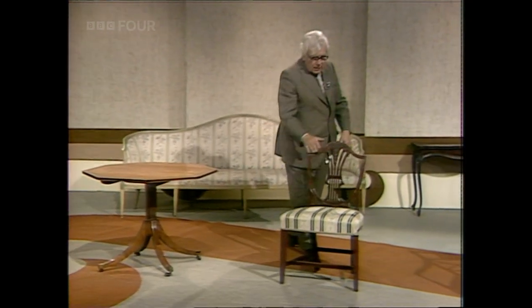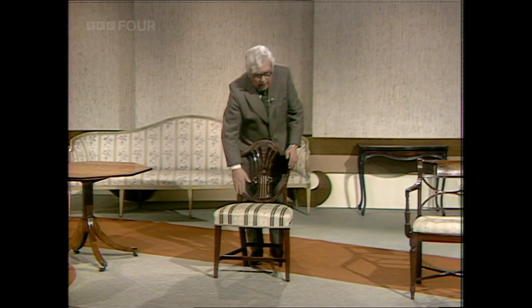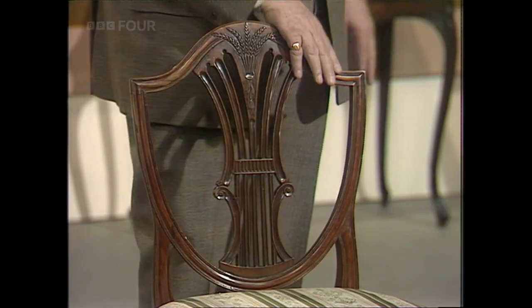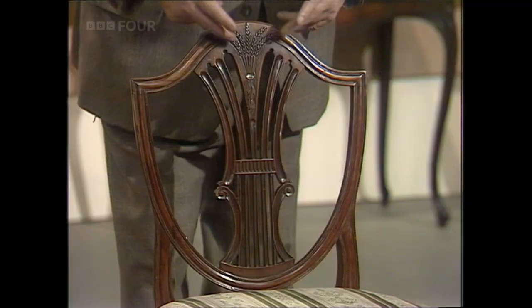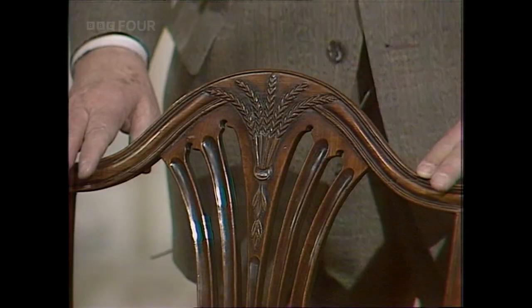Now, chairs, of course, there are lots of chairs. Nice shield-back chair here. Not what we call a camelback, not just a chair with a single hump on the top and then going straight down, but a shield-shaped chair. Pierced upright splat, nicely carved with the usual little wheat ears there at the top.